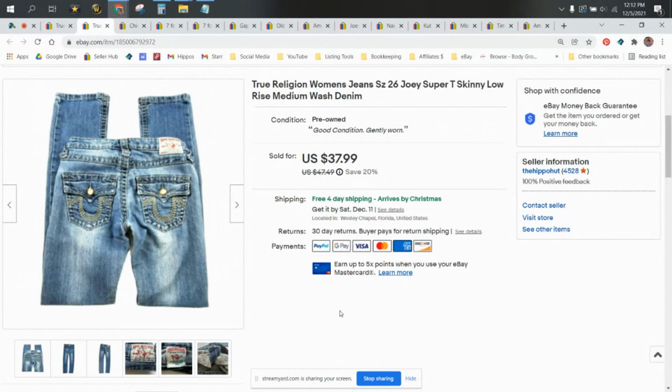Then I have 2 pairs of True Religion jeans that sold, just to give you an idea of what those are selling for nowadays as well. I used to start True Religion around 50 bucks, the same as Miss Me, the same as Silver. Unfortunately, all 3 of those brands will not sell for that anymore. I used to list them for 50 and take best offers of 40 or 45. And once in a while they would sell at full price, and that was always exciting.